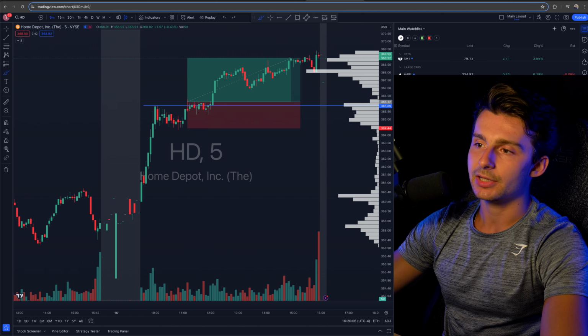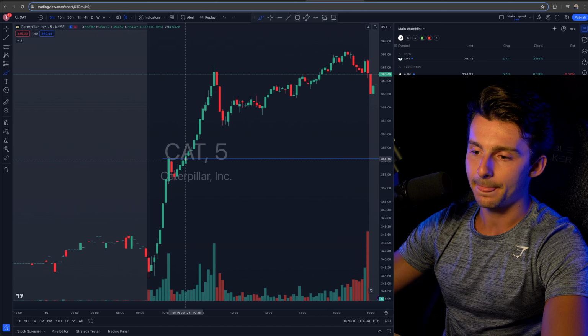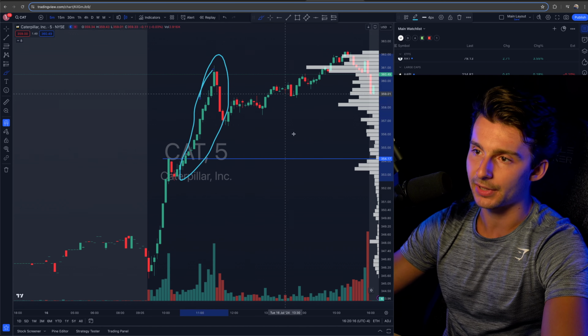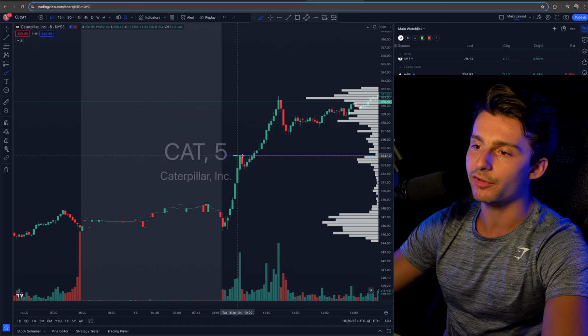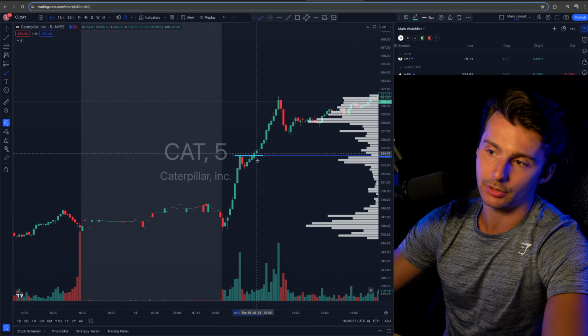Now, the reason why I mentioned Caterpillar is because earlier in the day, around 10:30, 10:40 a.m., it had a similar setup and had a much more aggressive move to the upside. I'm going to pull up the bigger picture charts in a second. I like the Home Depot chart better, but this would have been a technical breakout level for me. Not as clean, but it would have been good too.